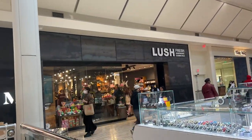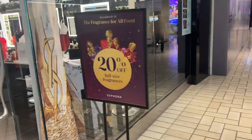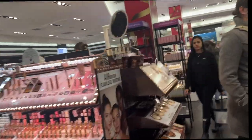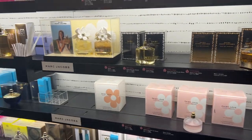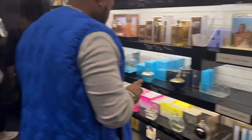So I have to go to Lush after Sephora, but I want to go to Sephora first. They're having that fragrance sale right here. So you guys, I want to get a few things here. Actually, I'm thinking I might just get the one thing here that I've always been wanting to get.